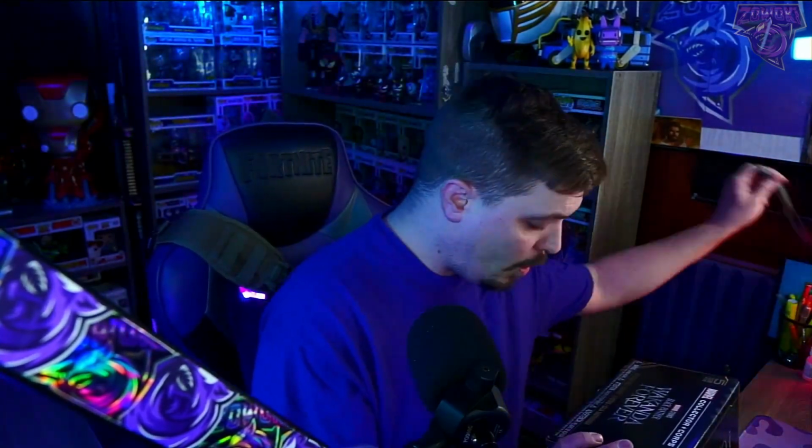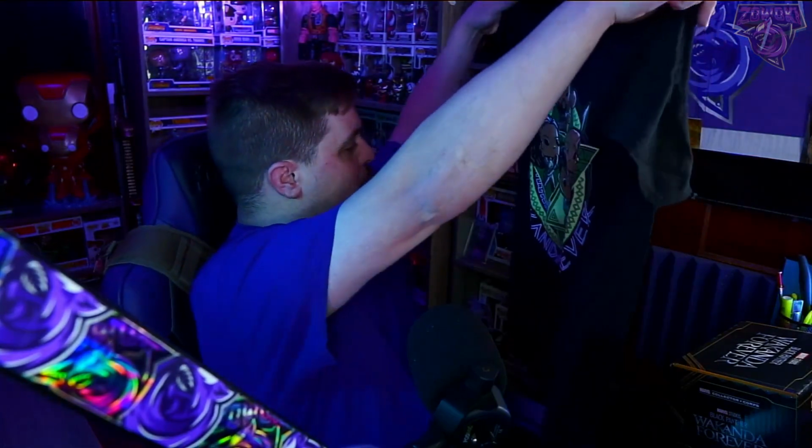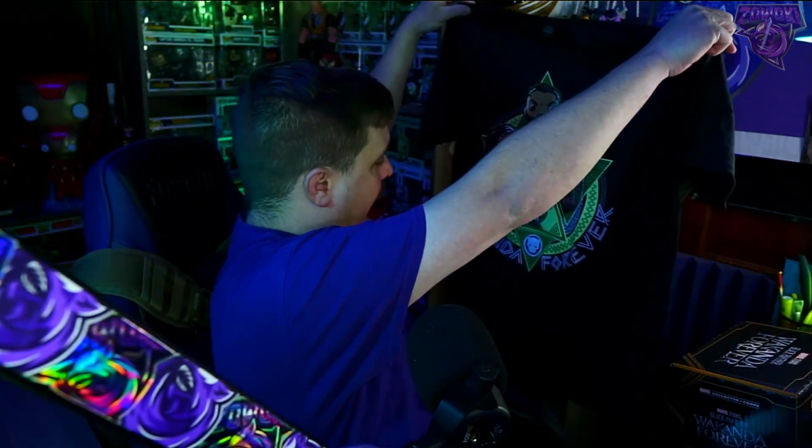So we're going to unbox it. If you need to use scissors or a knife, please have a parent help you. There's a t-shirt. Okay, so we're going to take a look at the t-shirt right here, because I'm going to put it on. Obviously it's going to be Black Panther themed. It looks like it's not just one character. M'Baku is on there. We got Shuri, Nakia.